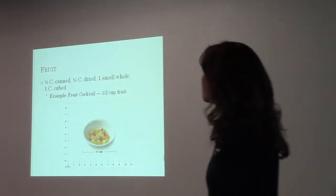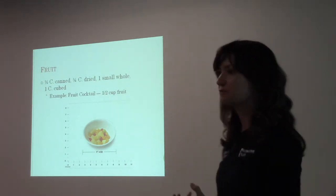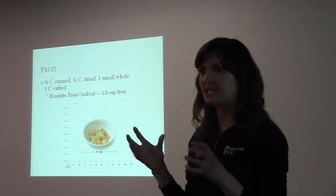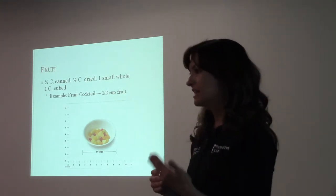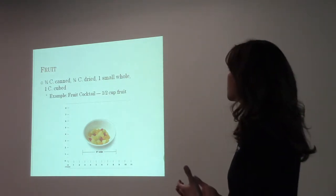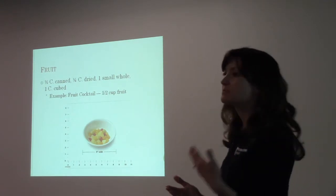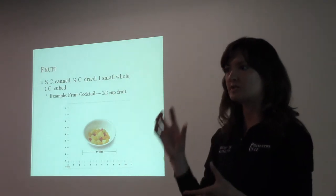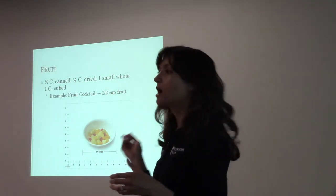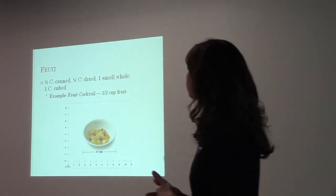So, starting with fruit. One serving of fruit includes 1/2 cup of canned fruit. And if you do canned fruit, I usually recommend getting it in its own juice. If you get it in heavy syrup, then that's going to be a lot of extra sugar and calories. 1/4 cup of dried fruit is a serving. One small whole fruit, so that would be a small banana, a small pear, a small orange, or 1 cup cubed, so that might be watermelon or honeydew.